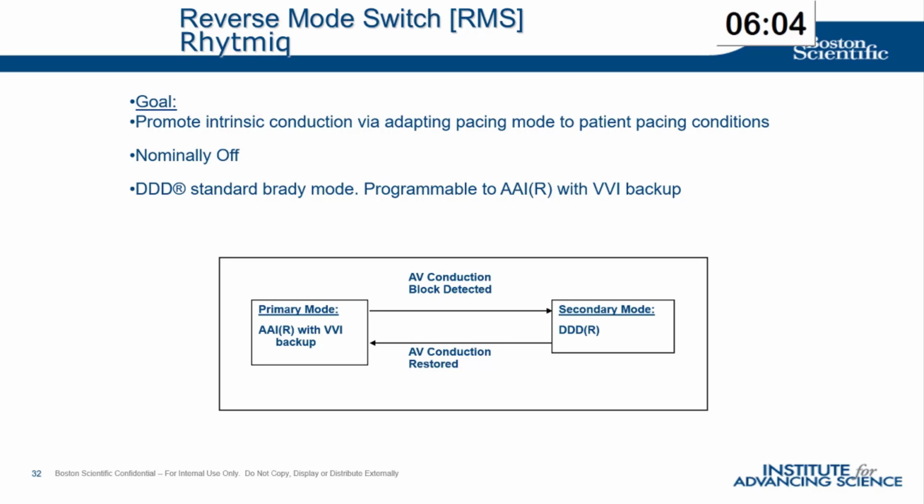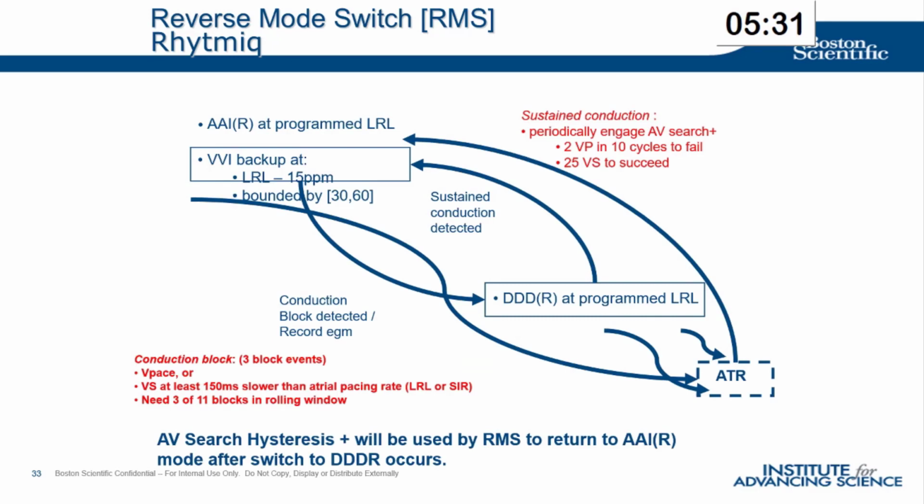So the primary mode here is AAI. We aim to make it active all the time. This is our ideal solution. If the patient can tolerate it and is the right eligible patient, we will be fortunate if we keep it on. But for sure, we will have a VVI backup here in the primary mode and a secondary mode, like a rescue mode for this patient. That will be very hard to turn back to the AAI once it's deactivated.